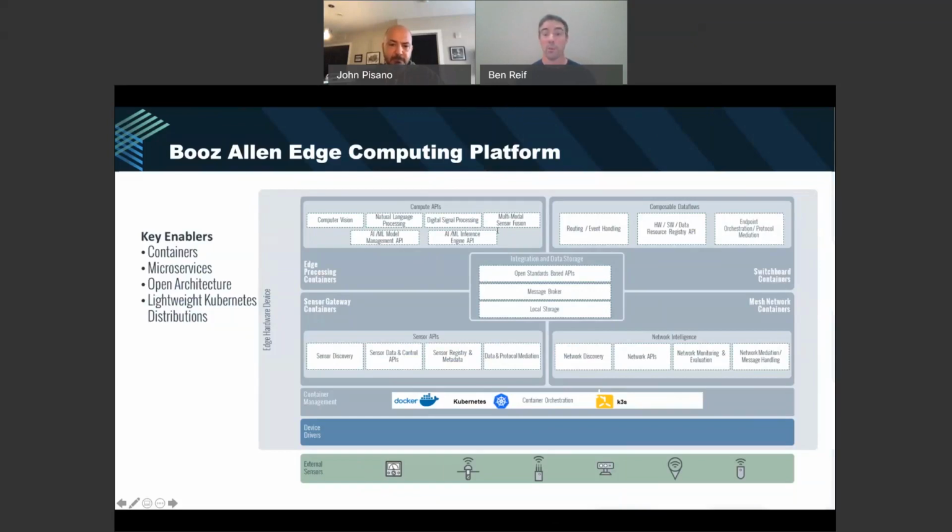And then lastly, we have our mesh networking layer, our network intelligence layer, that has a bunch of services and APIs around network discovery, and APIs to send and receive data. So really an abstraction layer on different mesh networking technologies, so we can abstract that away. It also contains some capabilities around network monitoring and really optimization and intelligence there. So we can determine what network to use when we're sending different data. This could be based off of metrics like signal strength or bandwidth, or it could even be based off of the type of data that you're trying to send and which network is most optimal for that type of data.